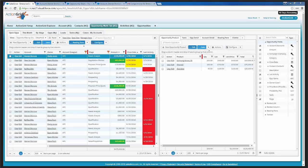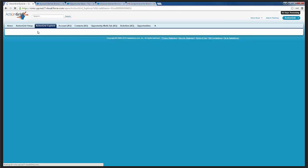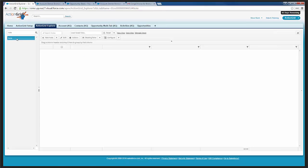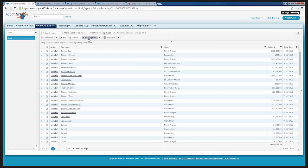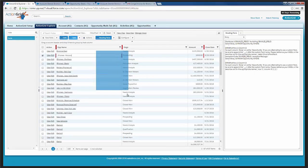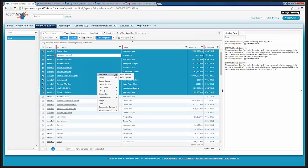Great. There was a question on can it do batch editing of notes. The notes object, this little thing here called ActionGrid Explorer, even if you don't have a tab for something, you can always access that. And so the person who asked about notes, it's just an object, it doesn't really matter. So you can put that note in the reading pane, and you can take a spin through there, put that into edit mode, or maybe you want to batch update those. Same thing. It all works the same. There's no restrictions, as long as you, the current user, have edit rights to that object and to that field, you can use these sorts of tools.